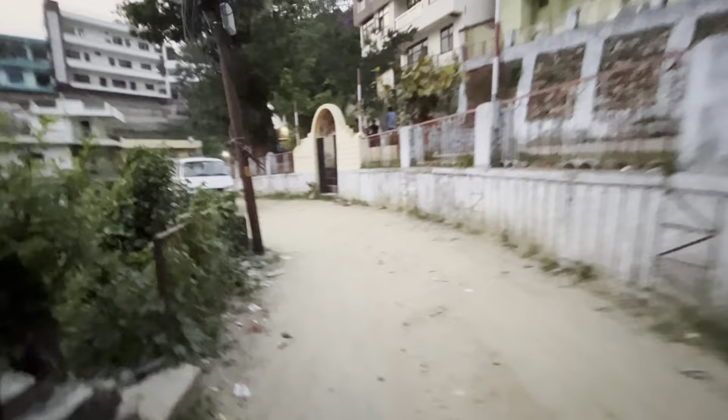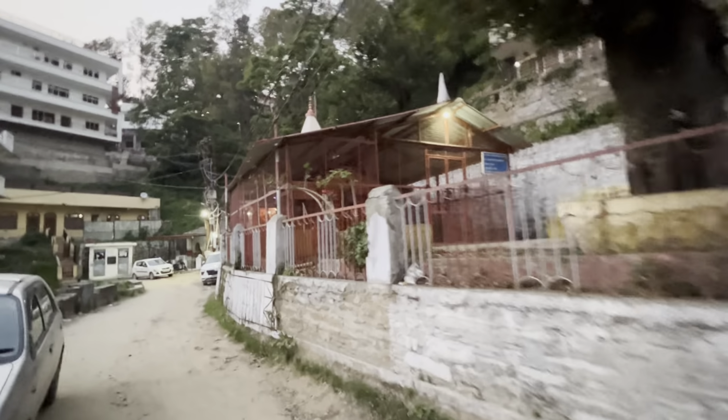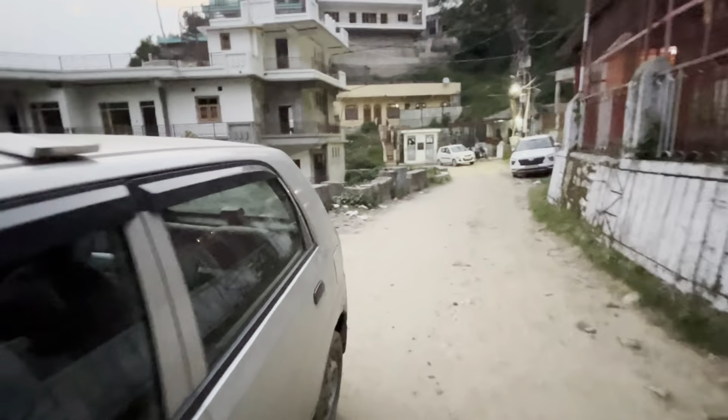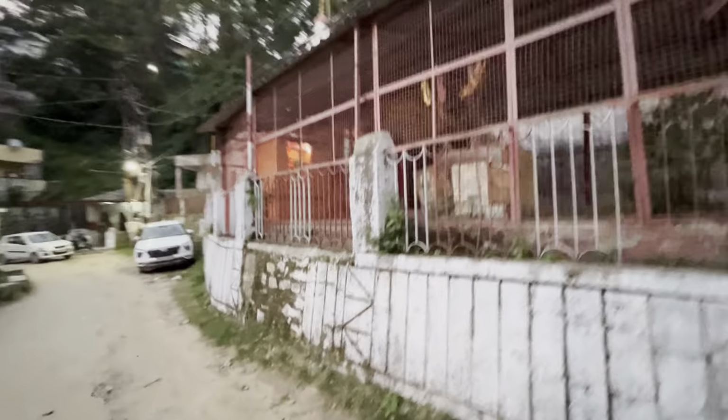So here we are at a beautiful small Shiv temple, Narmadeshwar Shiv temple, with the devil's trumpets. I'm told that they could be used to make some intoxicating drugs. And what is this? Some sort of DC Joshi insurance documents. Leave it there.